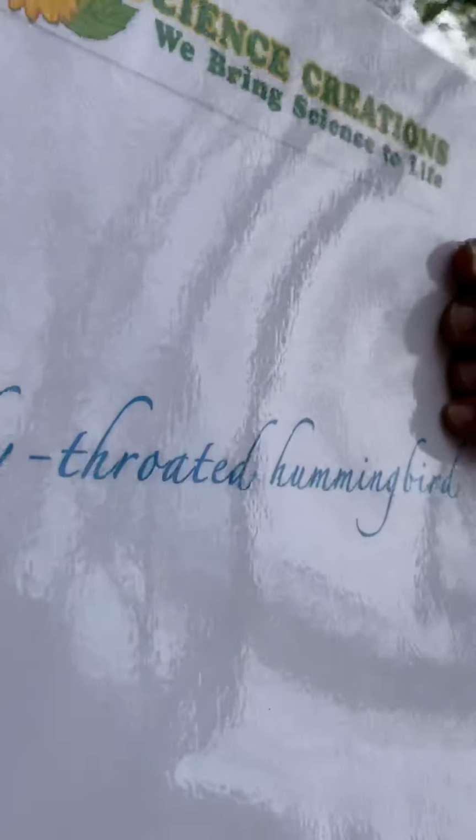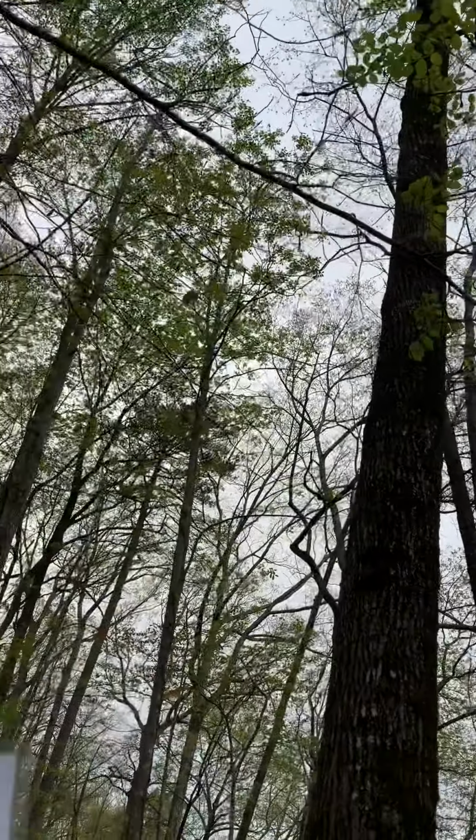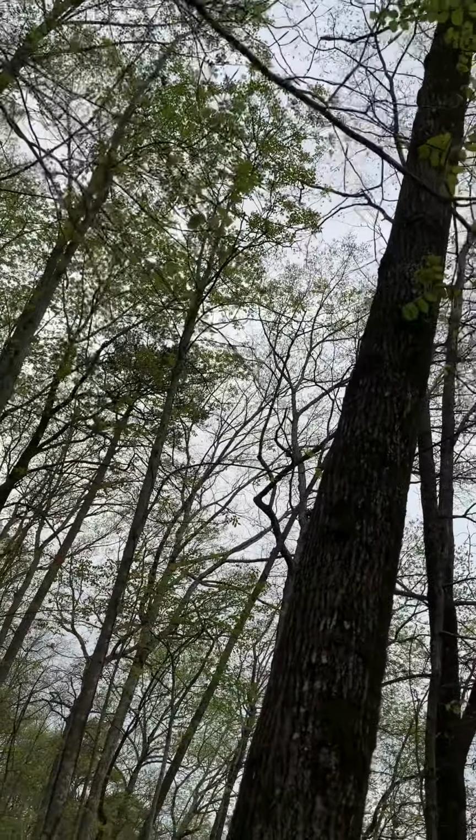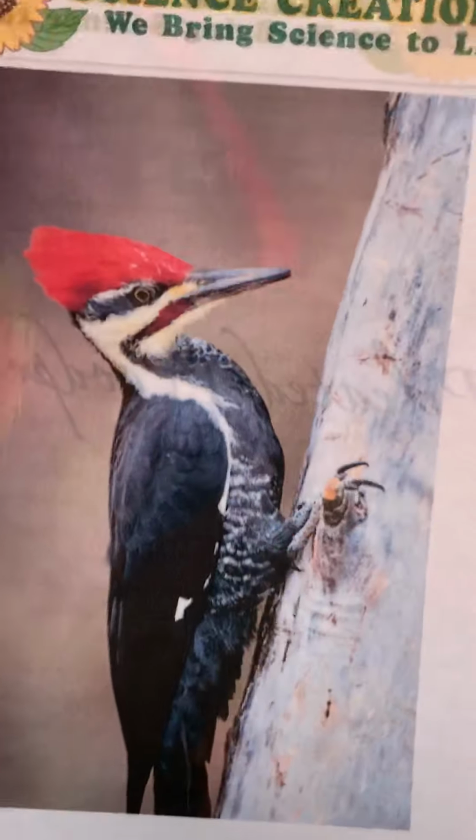Now this one is gonna be hard to spot because they're so fast, and you might see them around some flowers, and that would be a ruby-throated hummingbird. Ruby-throated, pollen, pollen. Lots of pollen today. Hummingbird, and how about this one?